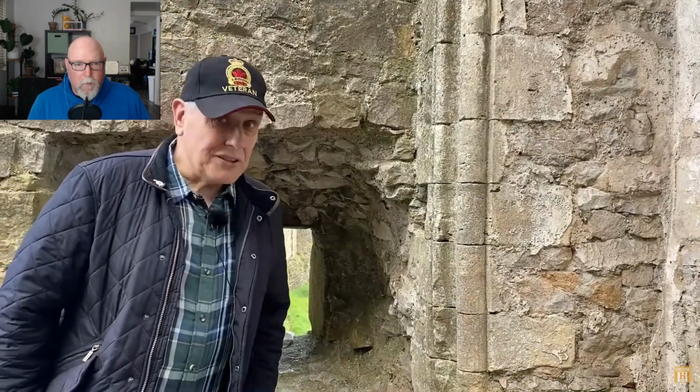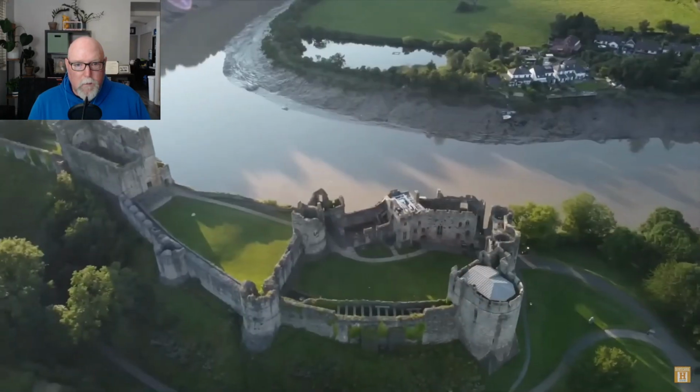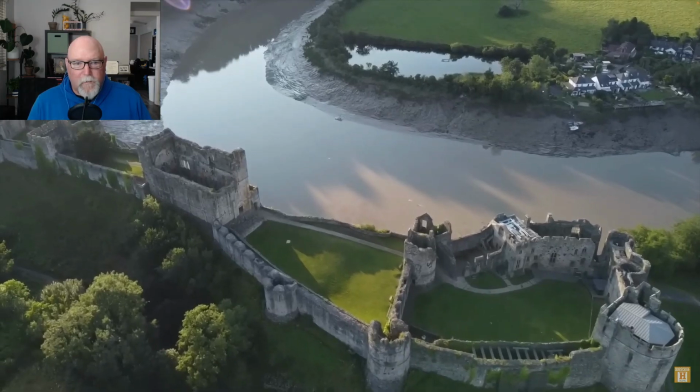So we've seen the inside of the castle, we've done the tour. Now we're going to go outside and see the outside of the castle. You'll be amazed at what's still there. Just gorgeous, though. This is a favourite part of Chepstow Castle for me.